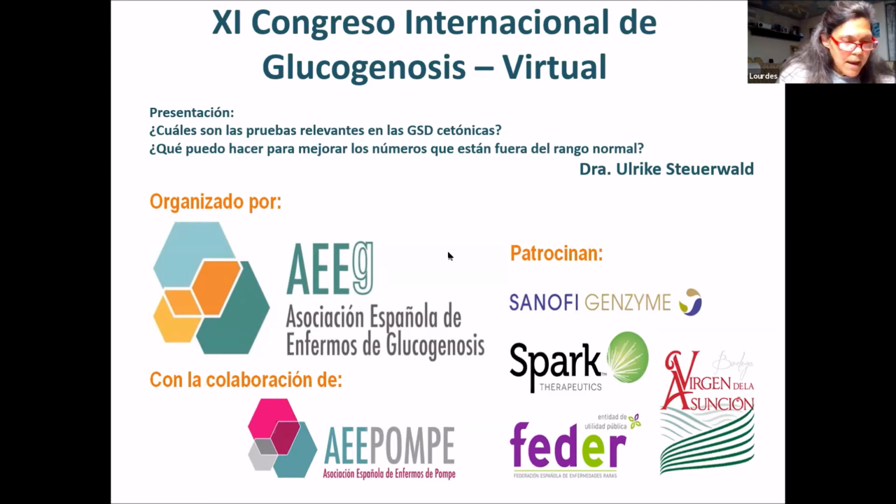Can we use the urine strips for ketones? No, you can use it, but these strips in the urine are very, very imprecise. If you get positive ketones in your urine, then your blood ketones have been very high. So I would highly recommend to check ketones in blood.